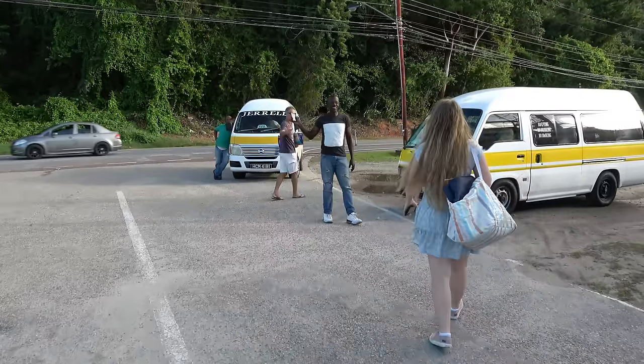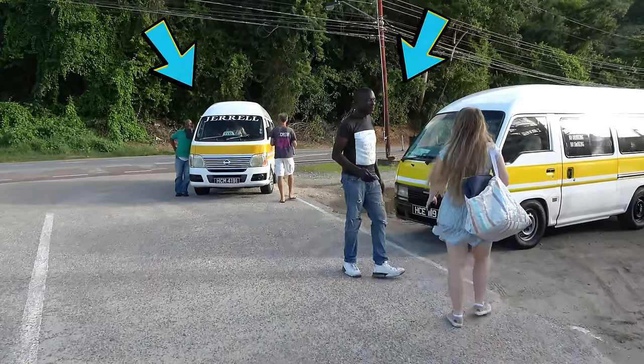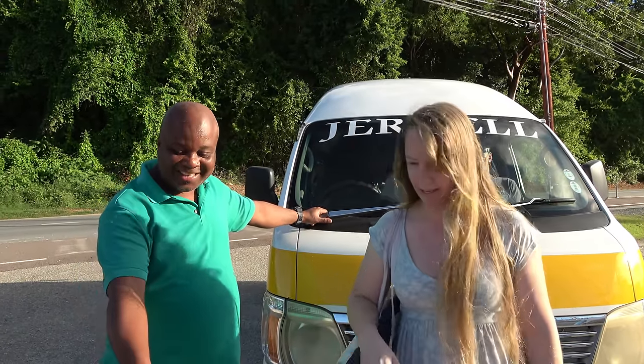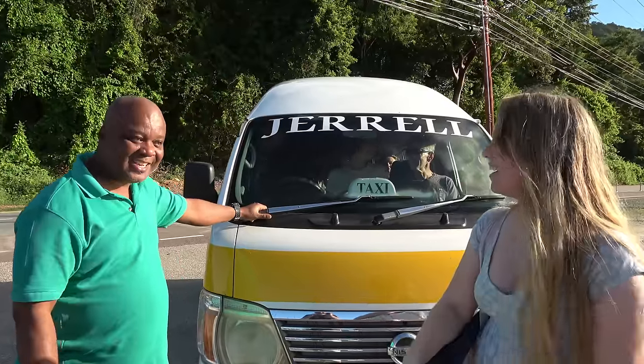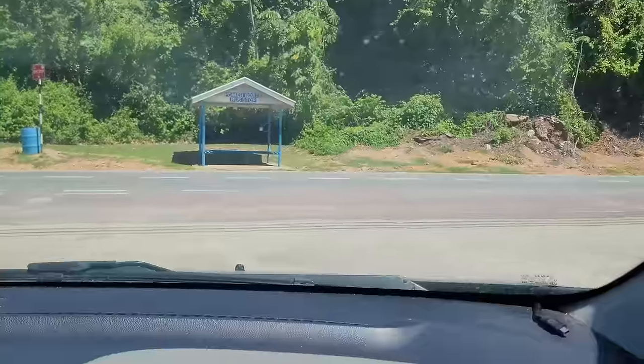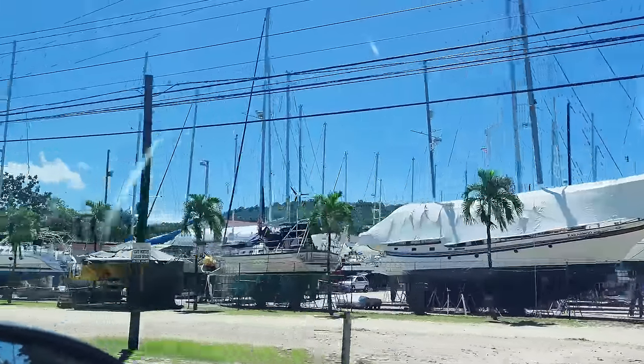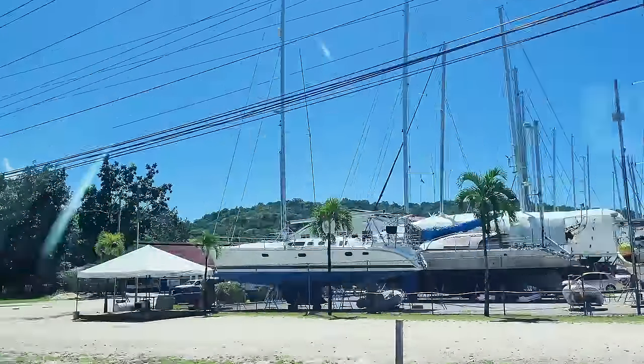Every week my drivers to the market are Larry and Earl. They've been driving cruisers to the market since before I arrived, and I've been working with them to help keep it going by organizing the group. They're a great pair of guys who work long hours driving these taxis for locals and visitors throughout the week.